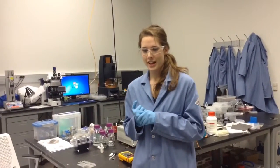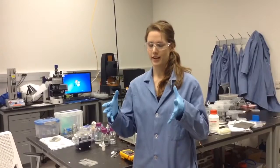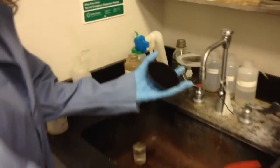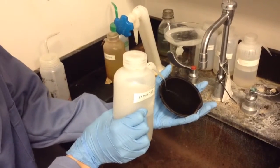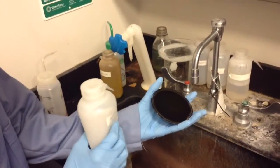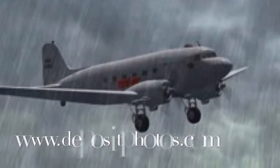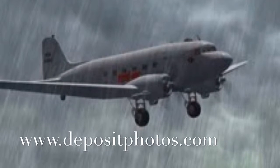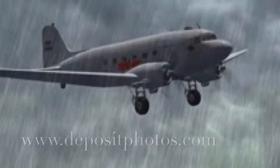So the research that we're doing in general deals with slippery surfaces. And slippery surfaces are useful for a wide range of applications, from condensation heat transfer to water harvesting in dry regions to repelling liquid on airplane wings to prevent icing, which is of course dangerous. So there are a wide range of applications.